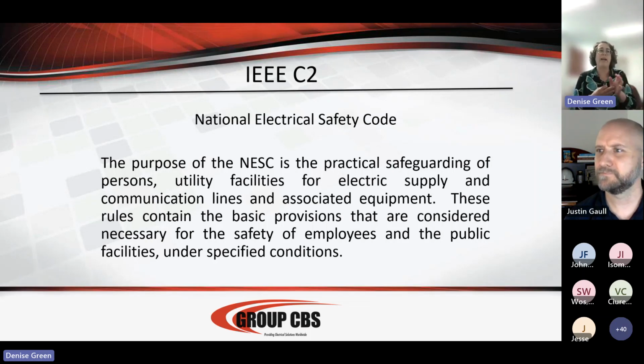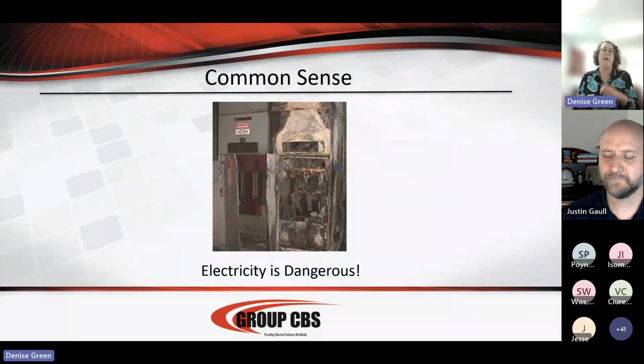Just as a side, the National Electric Safety Code is the code that applies to utilities. So just thought I'd mention it in case you have a question about that. And then the last part of it, obviously, we all know electricity can be dangerous and we need to use common sense when we're exposing our employees to hazards.